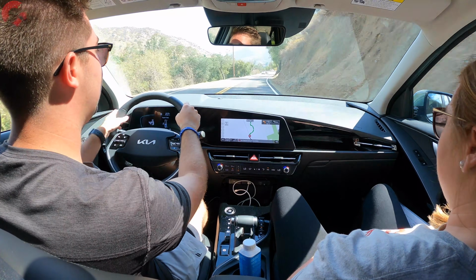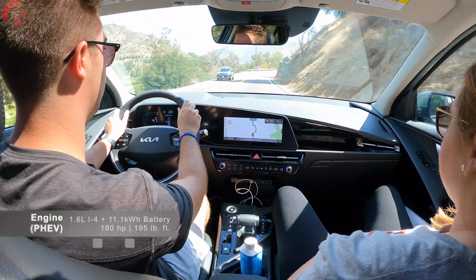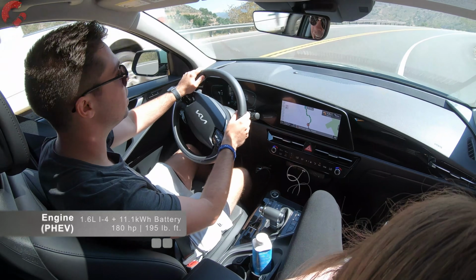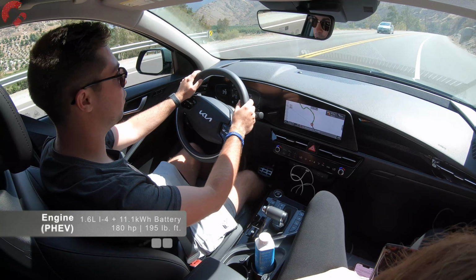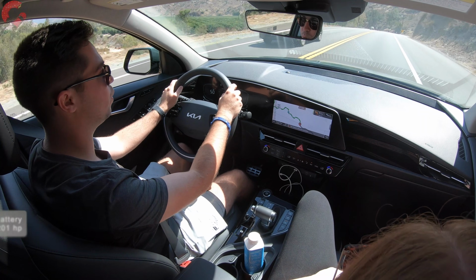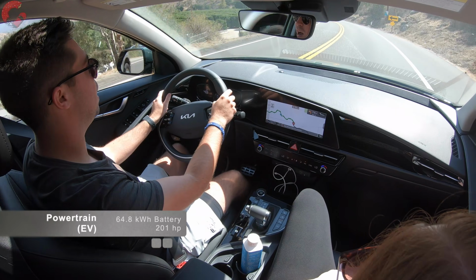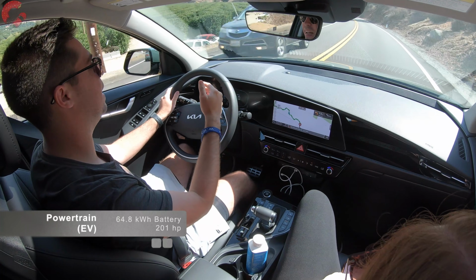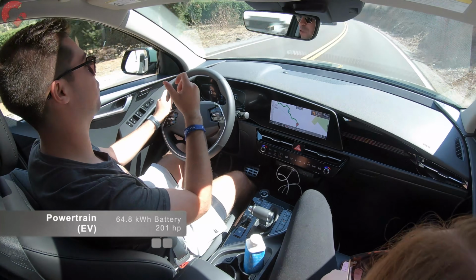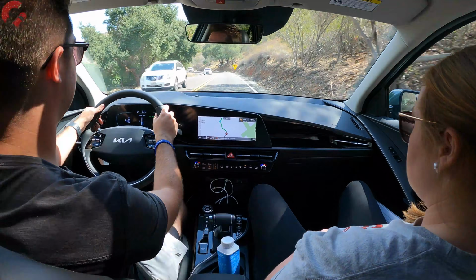Now, if you're curious about the power for those other versions, the plug-in hybrid is going to have 180 horsepower, so about 41 horsepower more for the plug-in hybrid version of the Niro, the same amount of torque for that version, and the all-electric version is going to have 201 horsepower. We actually have sampled the Hyundai Kona EV, which shares a similar powertrain to that, and that's actually very quick. It's surprisingly quick. Like, it'll actually do a front-wheel drive burnout because this vehicle is front-wheel drive exclusive.